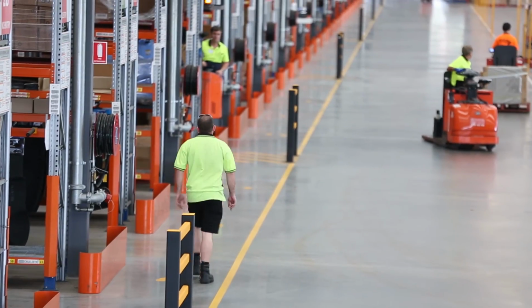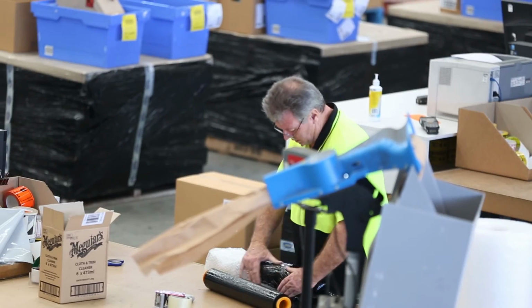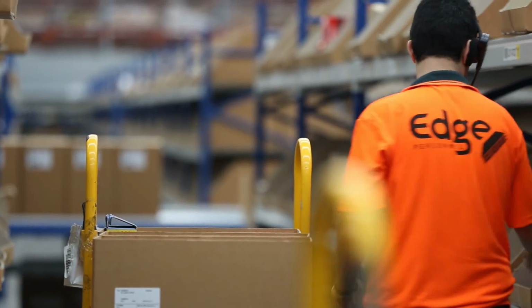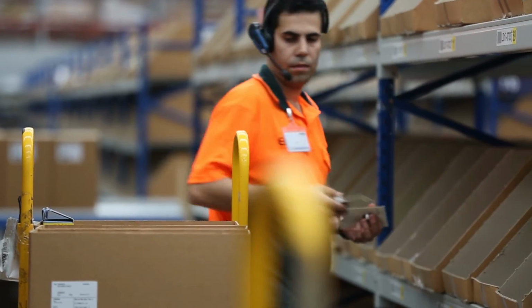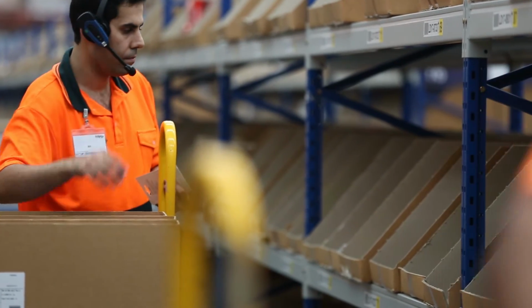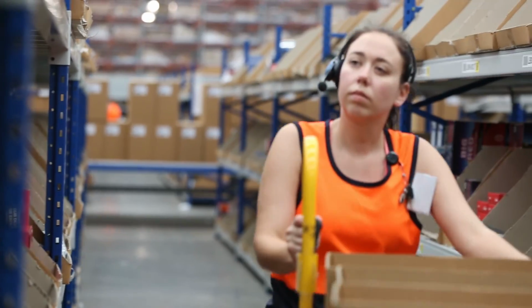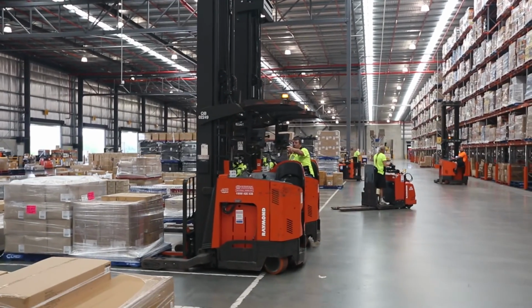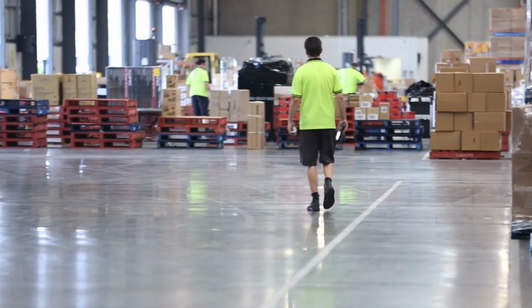We had 2 real goals when we implemented our new DC network and the new system. One was to improve the service that we were providing to both the stores and online customers. And secondly, we had a really clear target around reducing our cost base. We've got a cost per unit target of roughly 20% below our previous costs by moving into the new facilities and harnessing the upgraded system.